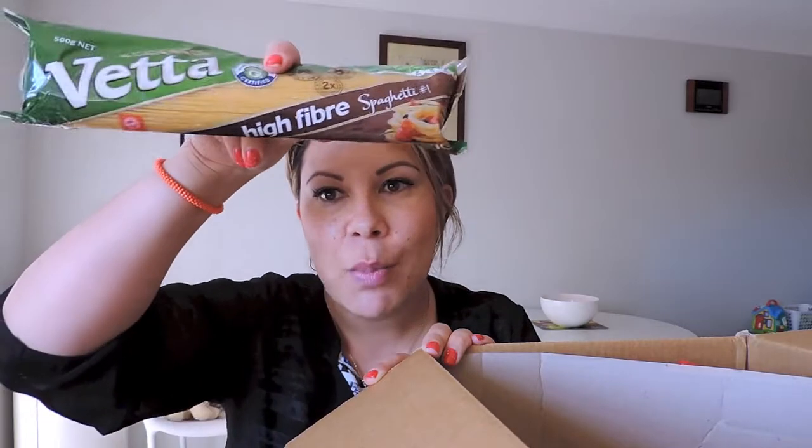Next thing, ooh, Veta high fiber. Oh, okay, they've got the bolognese sauce, and there's some actually got meatballs in the fridge because tonight I'm going to do meatballs and bolognese. I've already got the sauce pre-done, and obviously got the meatballs all ready for tonight. So, but this is good.